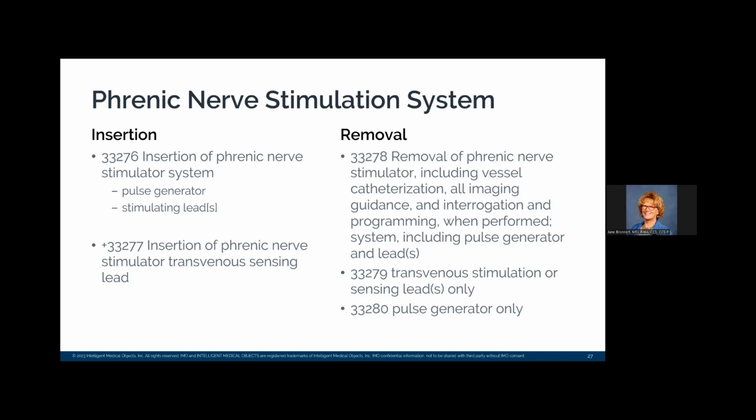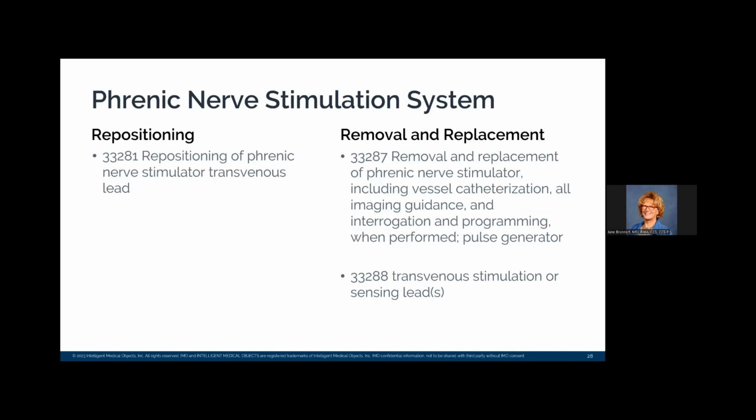When the system is inserted, a submuscular or subcutaneous pocket in the pectoral region is created for placement of the pulse generator. The stimulation lead is placed transvenously into the right brachiocephalic vein or left pericardiophrenic vein. If on rare occasions a separate sensing lead is necessary to augment functionality, it may be reported with an add-on code 33277 when performed at the same session of the initial insertion. And next we'll look at the repositioning, removal, and replacement codes.